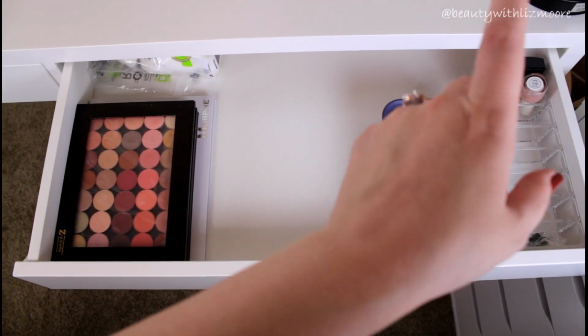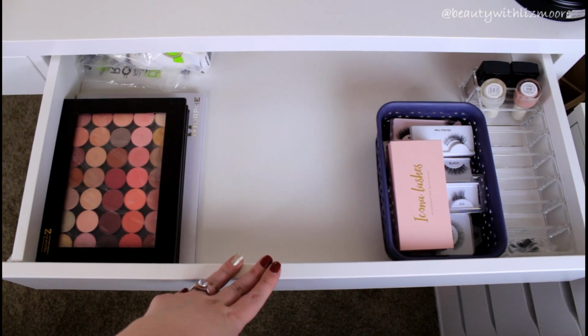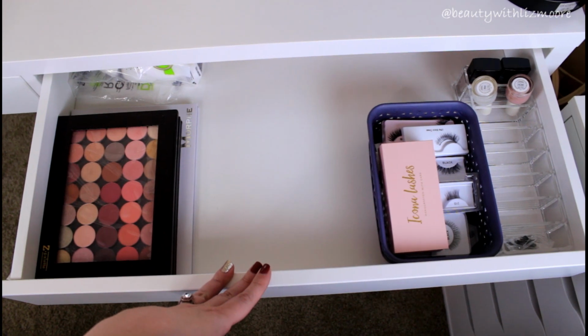And then just nail polishes that wouldn't fit up there because, believe it or not, that is all the nail polish I have since I moved from Virginia. I literally sold all of it. So yeah, that's just about it. Nothing too exciting or fancy, but I am loving the way it's coming along.